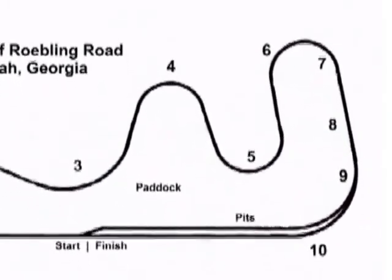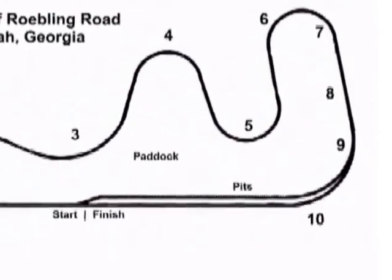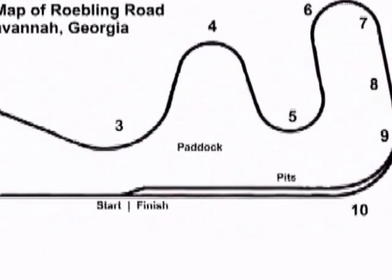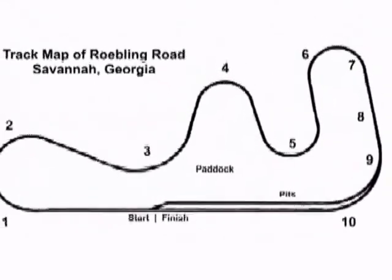That leads to turn 10, a fast right-hander that brings you out onto the pit straight. If you exit turn 10 wide and end up in the grass, you want to be careful to keep the car on the grass and just let it slow to a stop. That brings us back to the start-finish line where our hot lap will end.